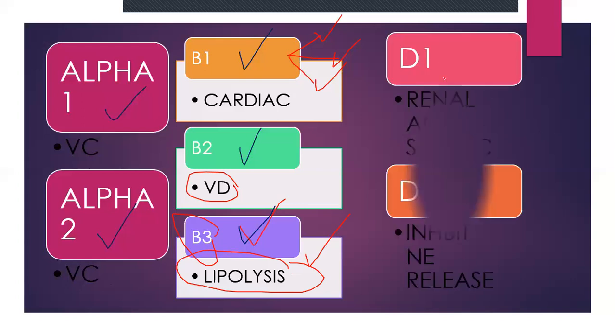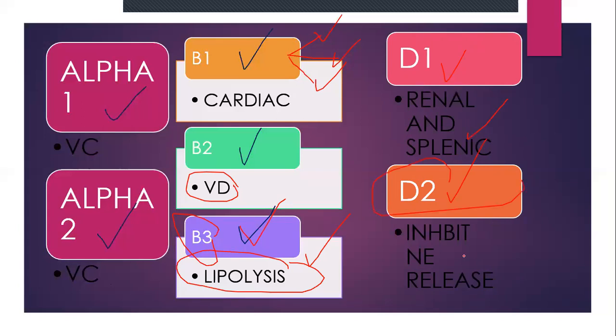Next, the D1 and D2. The D1, it is dopaminergic receptors. Actually, some physiology scientists subdivide dopaminergic receptors under sympathetic and the others don't. A lot of controversy in science, actually, but I bring the D1 and D2 because we will need them in this discussion. The D1, like you see here, that's the renal and the splenic effect, and the D2, it is inhibition of the norepinephrine release.